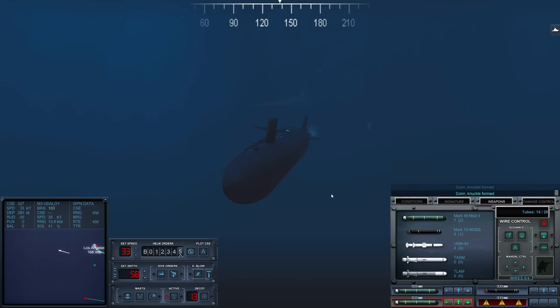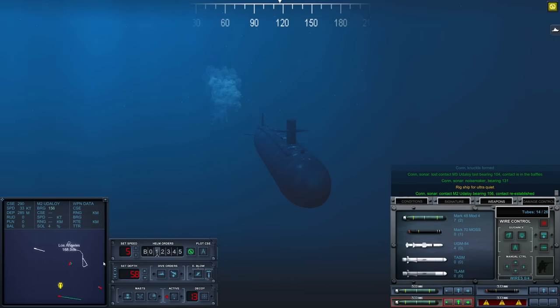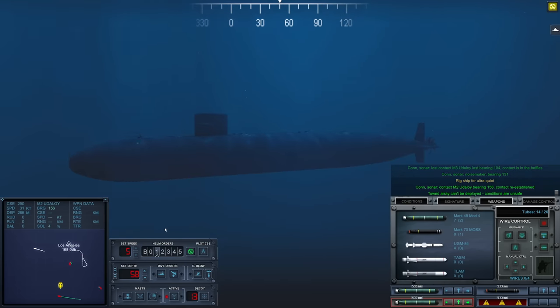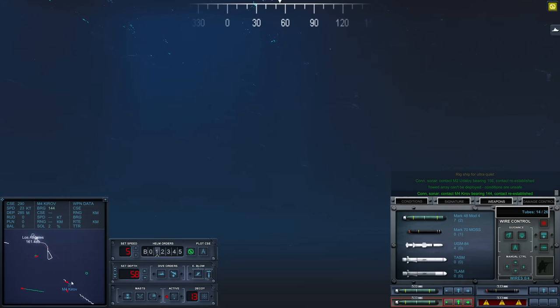Still have 9 torpedoes. I can still complete the mission. Con, sonar, lost contact. Master 3. Last bearing, oh, they're popping one, a noisemaker. Zero, there we go. Contact, that's the torpedo done. Rig ship for ultra quiet. They're bombarding this area? That's where they think I am? Con, sonar regained contact on Master 4, bearing 1, 4, 4.